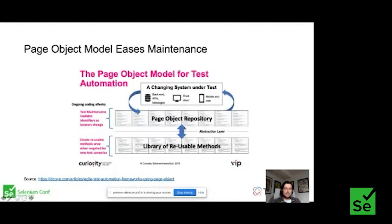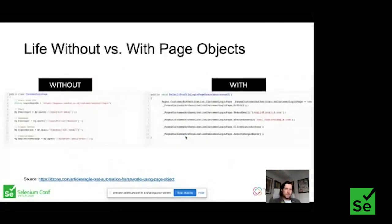This essentially abstracts things from the page level and creates a reusable model, so that when things inevitably change, it's easy to go to one place, update that locator, and have it change across all of the tests that interact with that page. So you'll see that everything gets abstracted up from just being a separate, unorganized set of locators to something where we have pages, and the pages have actions, and the actions then map to these elements. So there's a bit of abstraction that really can help with test maintenance.